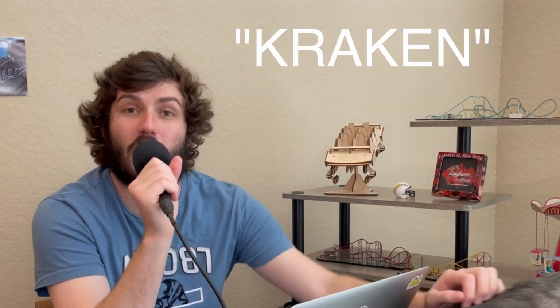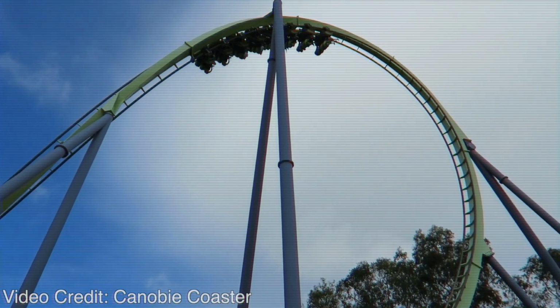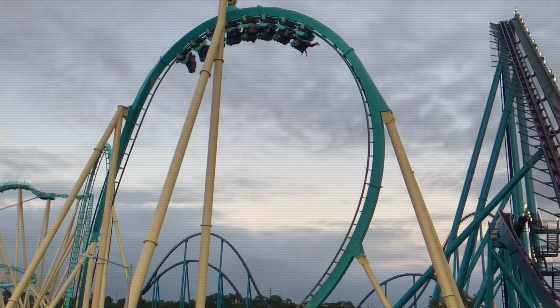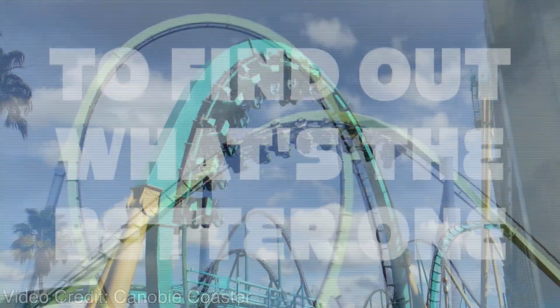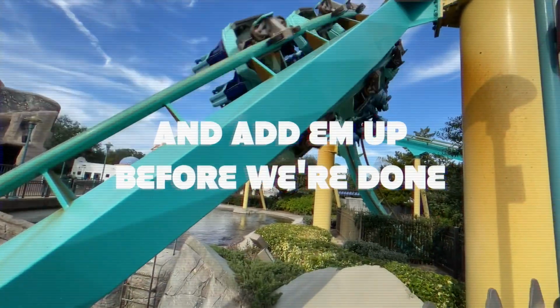No. Let's get Kraken and see if Medusa can stone the competition or something like that. That doesn't sound right. Anyway, it's time to take one coaster and take another coaster to find out what's the better one. Put some points together through some arbitrary measures and add them up before we're done.